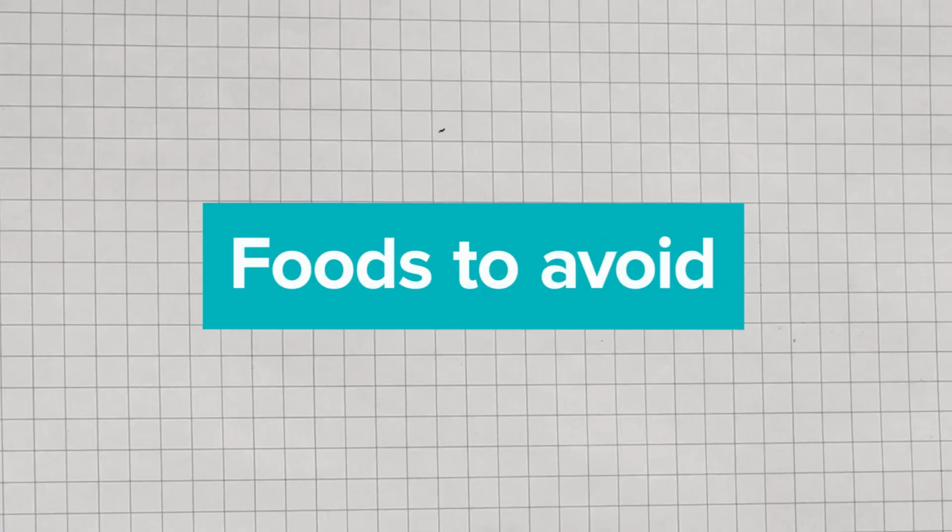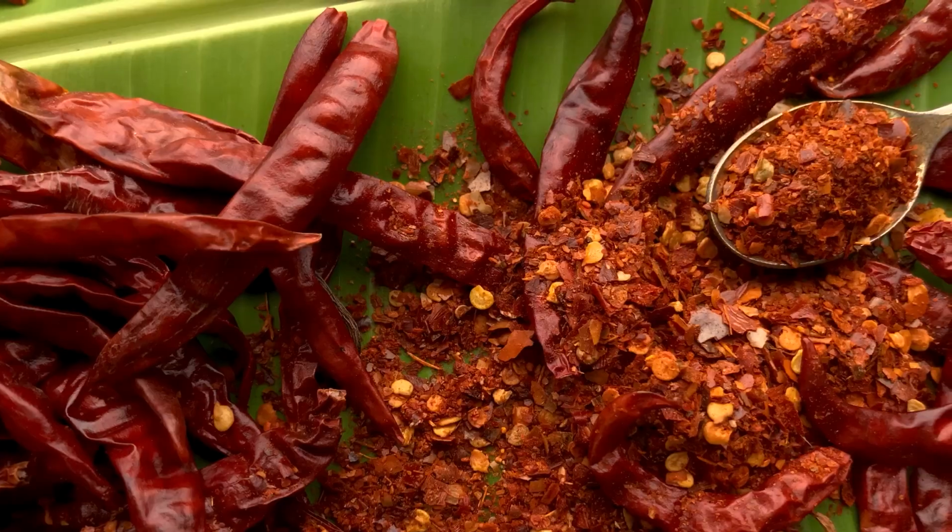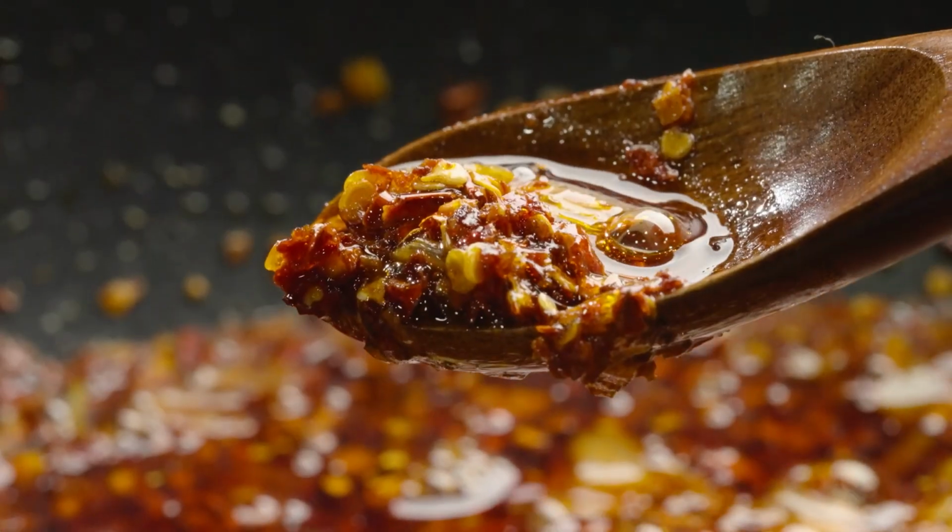Foods to avoid. So now that we know a little bit more about what an overall diet might look like, let's learn about foods to avoid. Certain types of foods are more likely to irritate your GI tract and cause flare-ups. Spicy foods. Chili peppers and foods seasoned with cayenne pepper, chili powder, hot sauce, or other spicy seasonings can irritate your digestive system and lead to flare-ups.